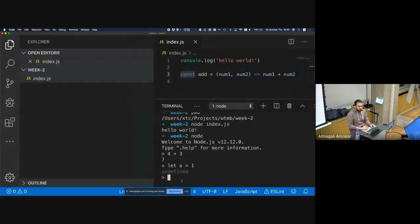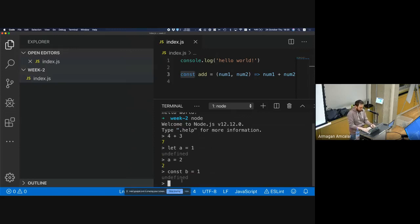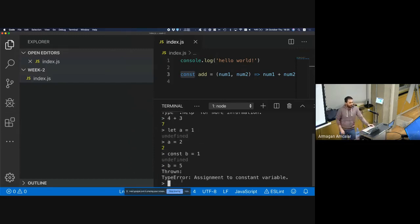Okay. So if I want to change this value, a = 2, it will allow me to do that. But on the other hand, if I declare the const b as 1, and then if I want to change the b's value to something like 5, I'm going to see an error on the screen. It's going to say assignment to constant variable.